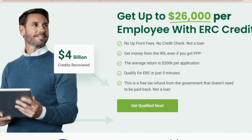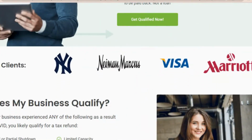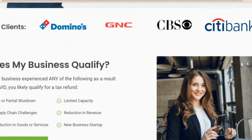So this is one of many companies and sites that you can use to help you determine your eligibility for free. Just make sure that it is free as well to submit your application. You can also do a free consultation as well, just to see if there's a possibility that your business may qualify. All right. Again, of course, there are a lot of major companies who are taking advantage of this, but you as a smaller business as well may be eligible for it.